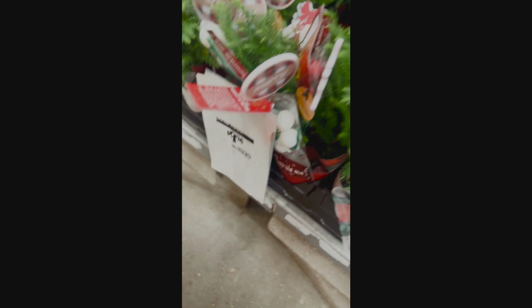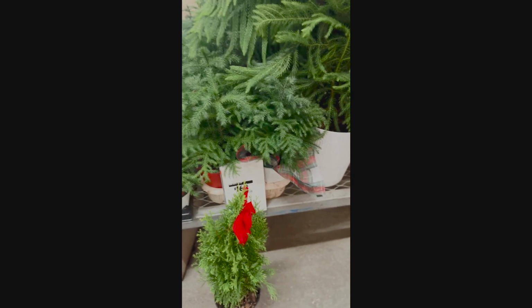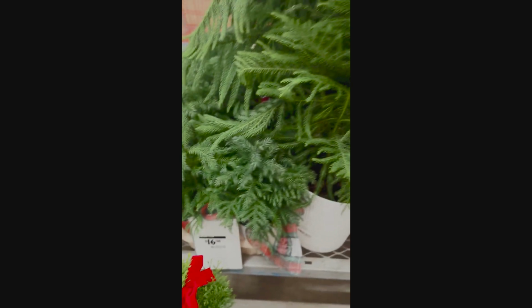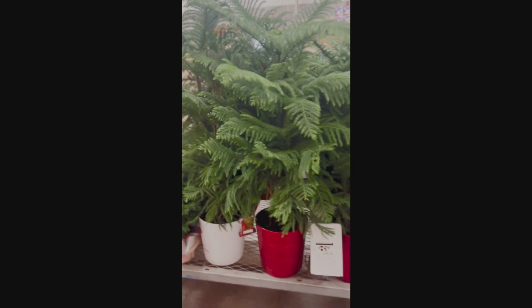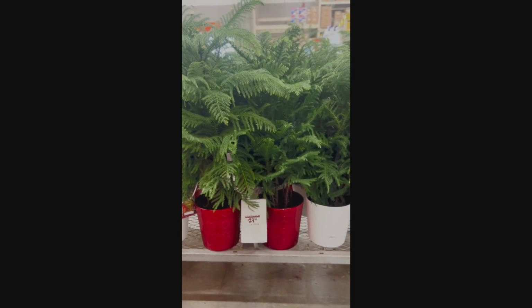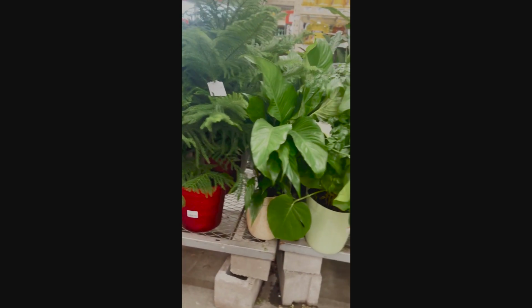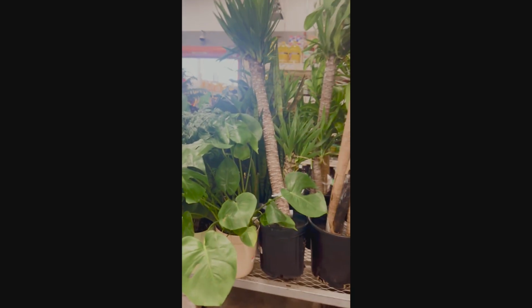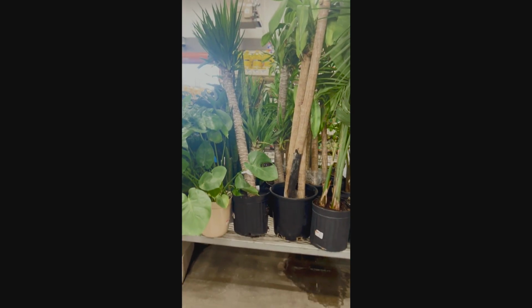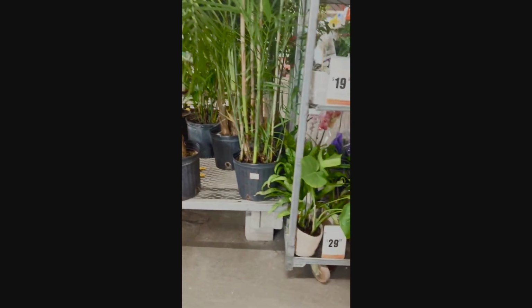The tiny ones are $9.98, and the bigger ones, a little bigger, are 16.98. And then those are 20 something. Can't see properly, guys. Your girl is blind. But again, I'm not on the market for a Christmas kind of tree, but you can have at it. And these are the larger cane plants and the larger palms, all at the Home Depot waiting for you.